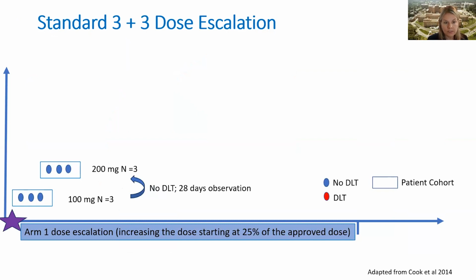So starting here at the purple star, we are going to start at the arm 1 dose escalation. We are starting at 25% or 1/4 of the approved dose of imatinib. Each dot here represents a person. Blue means no dose limiting toxicity, and red would mean a dose limiting toxicity. So for example, we're starting at 100 milligrams for 3 participants. If there are no dose limiting toxicities after 28 days, then the next group gets enrolled and starts at 200 milligrams, also 3 people.